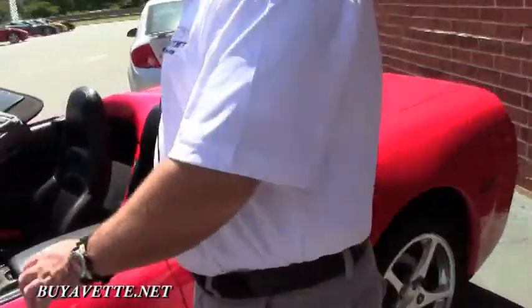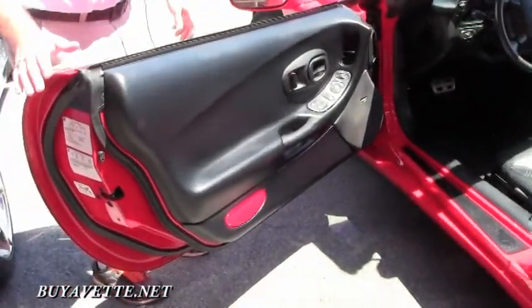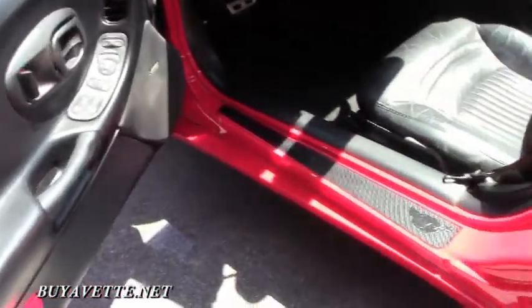I'm going to give you a good look at the interior. Again, this is only a 32,000 mile Corvette.